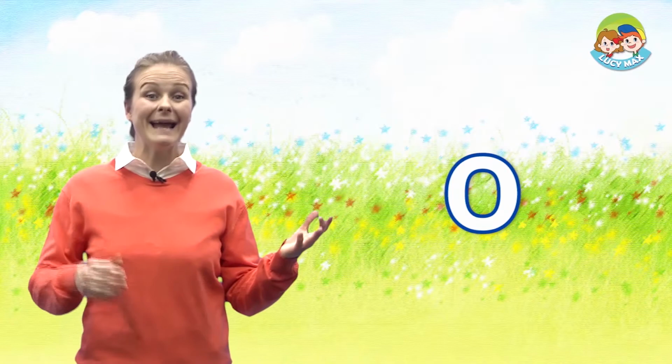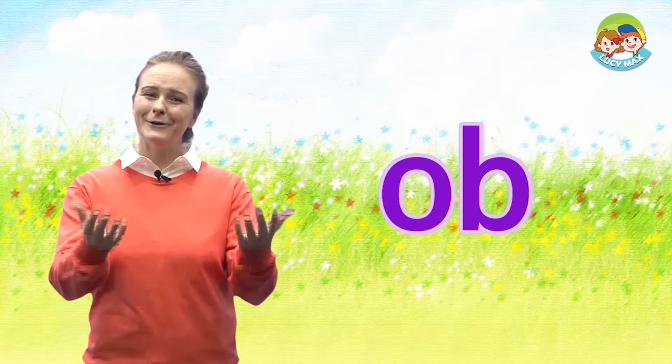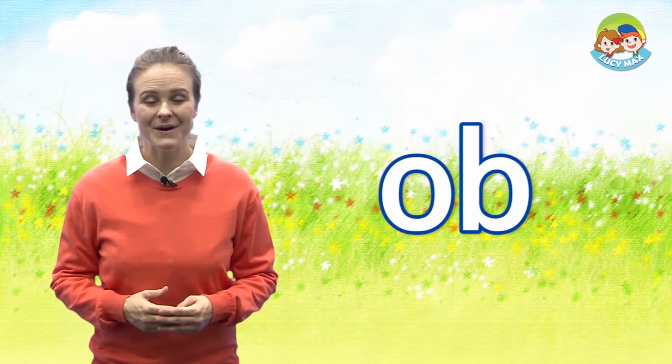Today, we will continue with the short vowel sound, ah. Let's do the ob sound first. Ah and b together is ob. Ah, b, ob. Now you try. Great! Look at some pictures that have the ob sound.